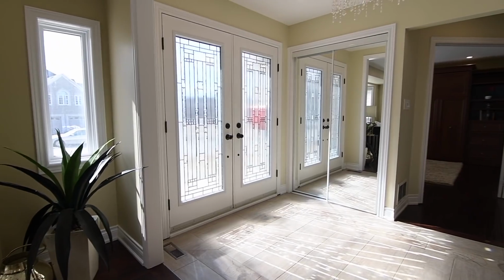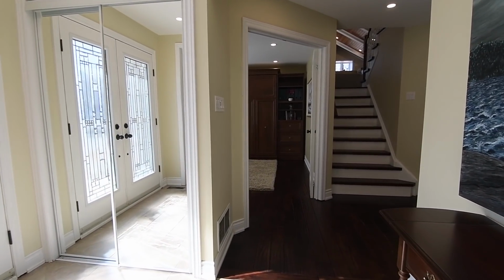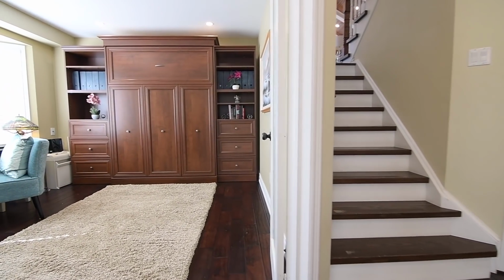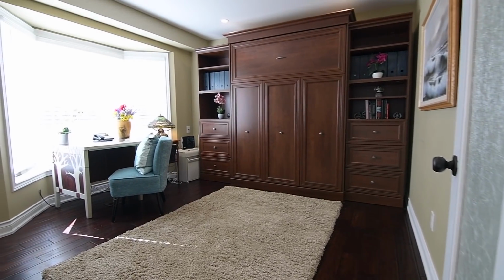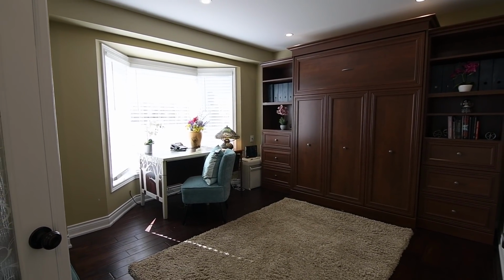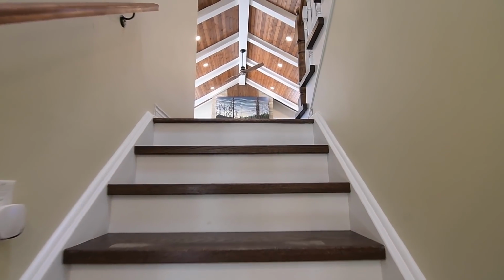To the left of the foyer is a room well suited as a library or for home office use, with a south-facing bay window for natural lighting. And with textured glass French doors as an elegant entry, this space is also ideal as a formal dining room. The stairs to the mid and upper levels have the classic finish of hardwood treads and white risers.